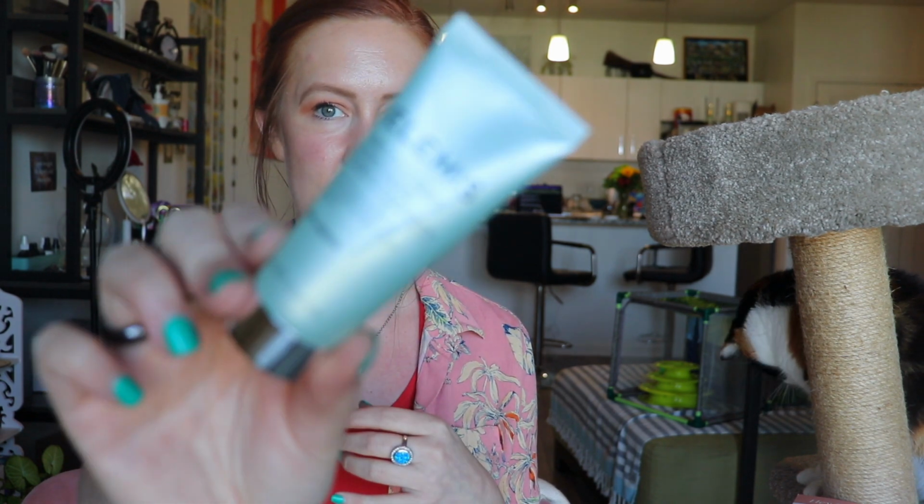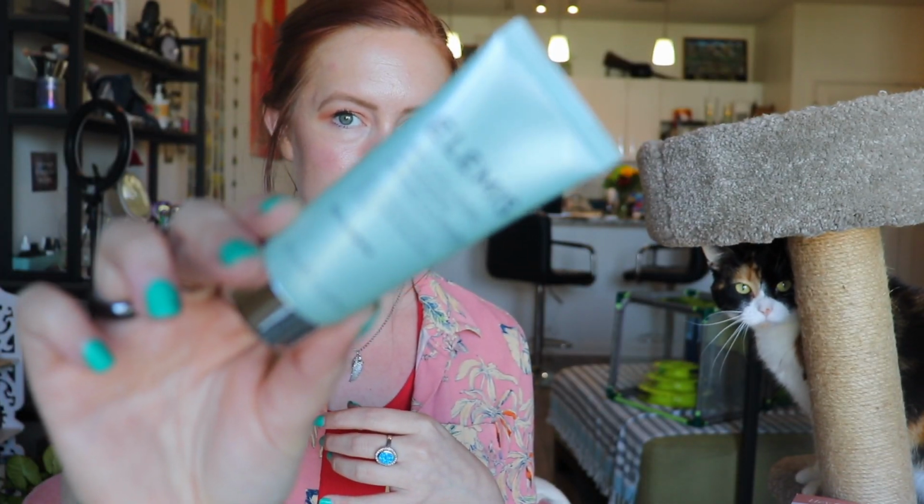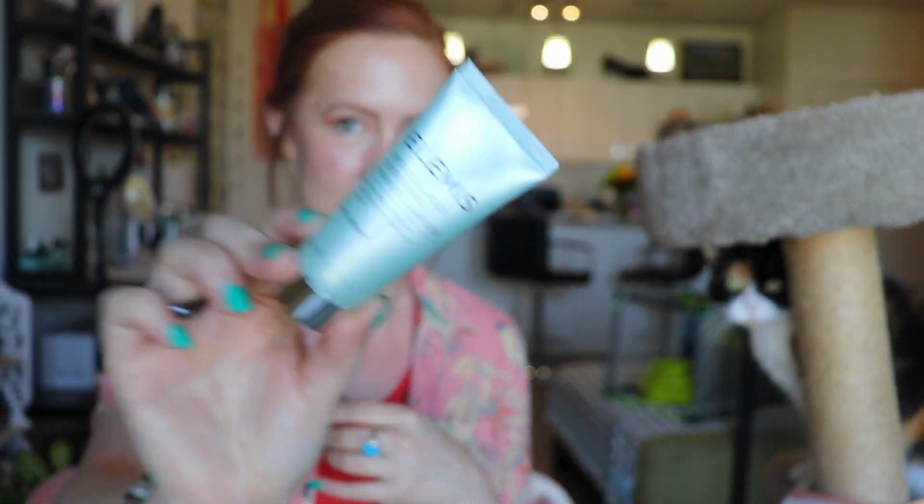And an Elemis product. I've never tried this cleanser, but I've tried the moisturizer in this line. This is the Pro Collagen Energizing Marine Cleanser. And honestly, I've liked everything by Elemis that I have tried. It's focusing on Emmy and not the product.